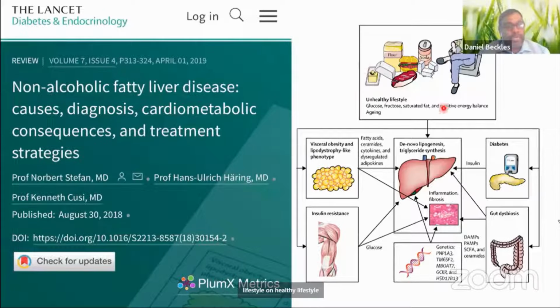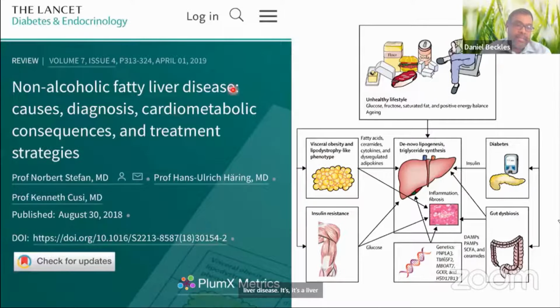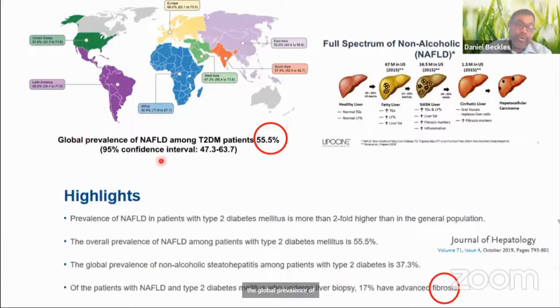So clearly our unhealthy lifestyle leads to diabetes. We know that, and there is pre-diabetes and there's full-blown diabetes. But when we talk about diabetes, I want you to focus now on the inflammation that's caused, and that the liver is taking a big hit in that process. We see here again a pandemic in the world: the global prevalence of what's called non-alcoholic fatty liver disease. We know that drinking alcohol could cause liver disease. This is liver disease from non-alcoholic causes. And you can see here the global prevalence of non-alcoholic fatty liver disease among diabetics in the world averages out at 55%, a 50-50 chance. If you're diabetic, there's a 50-50 chance you have liver disease.